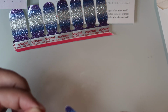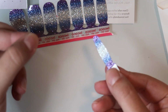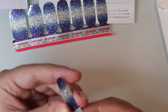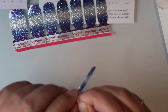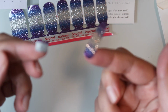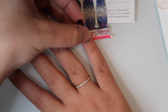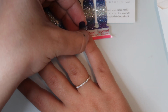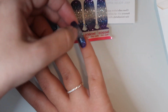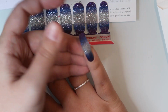It does say that you can stretch the product, but you'll see me stretching and it just rips it, so I highly don't recommend it. I'd recommend using a bigger size than what you think your nail is and just trimming off the excess. So there's a plastic layer, and then there's the actual nail polish sticker, and then you have to remove that little silver bit to apply it to your nail.